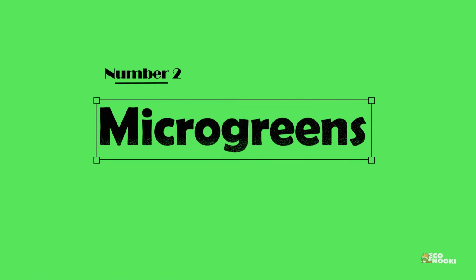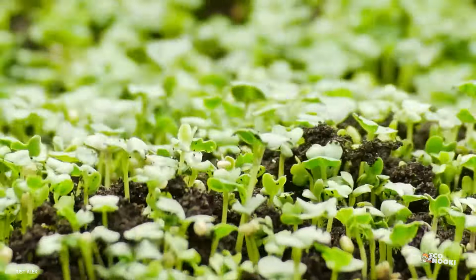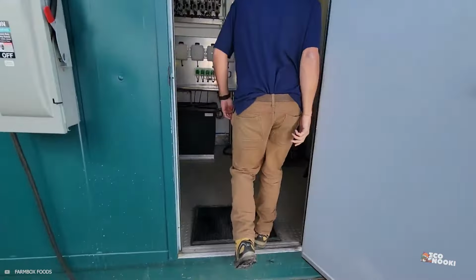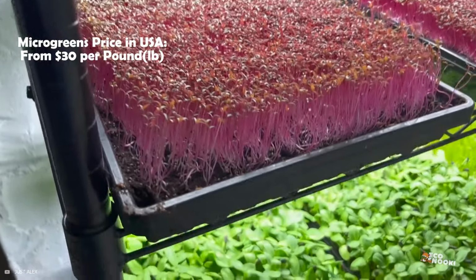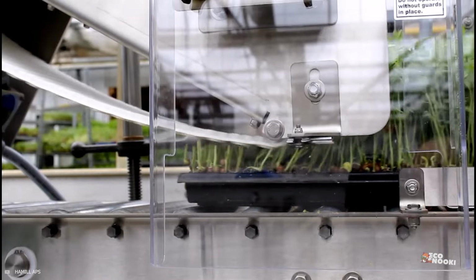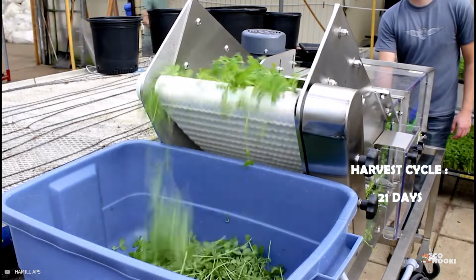Number 2, microgreens. These have some similarities in common with mushrooms. However, they're also some of the most profitable cultivars if you want impressive profits per square foot of growing space. Microgreens take 2 or 3 weeks to grow and usually sell for over $15 a pound. Microgreens should be sold fresh since they don't have much shelf life once harvested. You can trade microgreens to retailers wholesale or sell to local grocery stores or local restaurants.